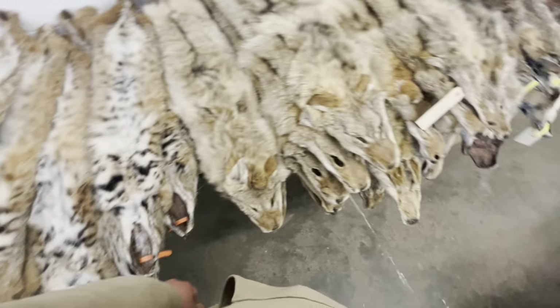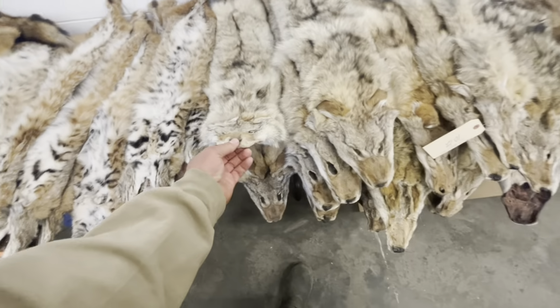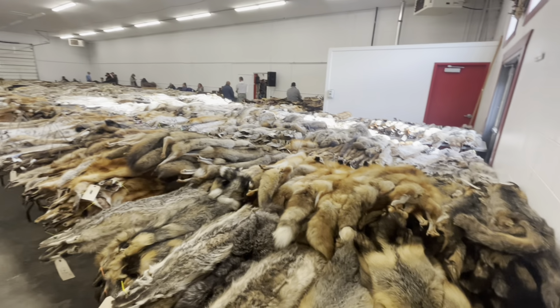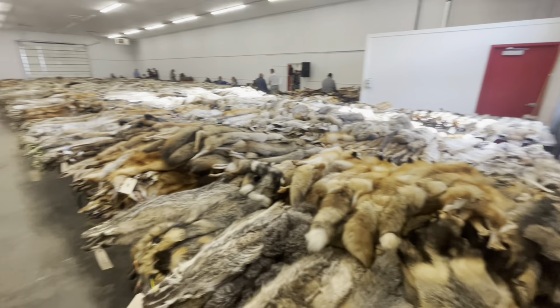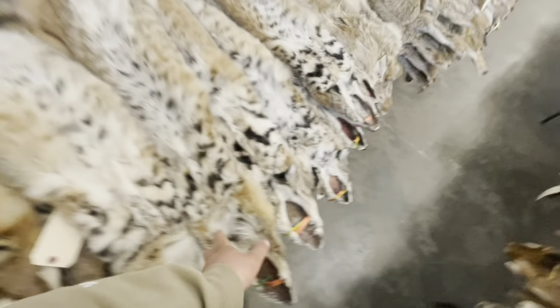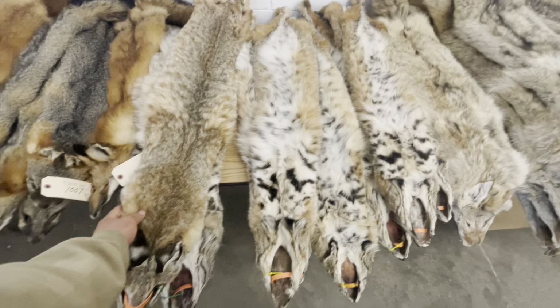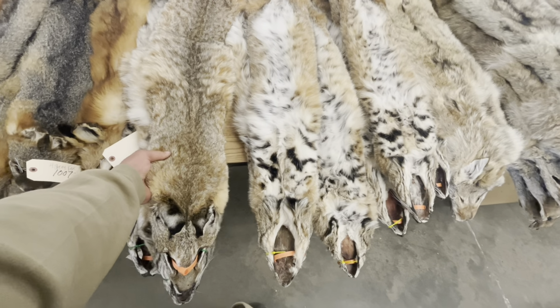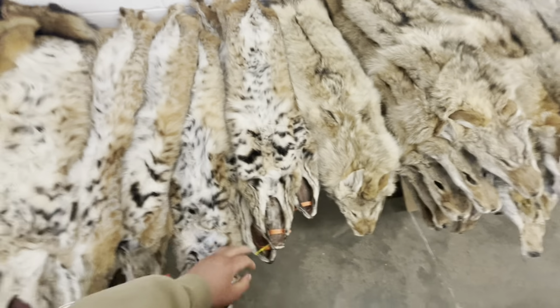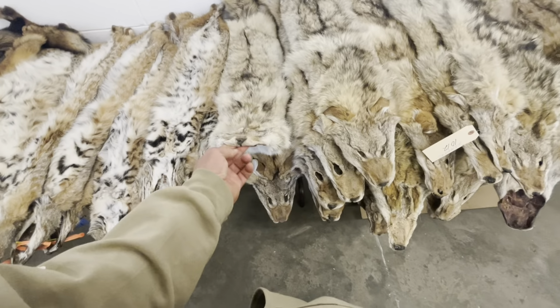More cats. There is a ton of fur here this year at the sale. See if I can show you guys. Like, it's a crap load of fur. I'll probably try to do the wet stuff or the grease fur, beavers, stuff like that, tomorrow or tonight sometime when everybody's gone.